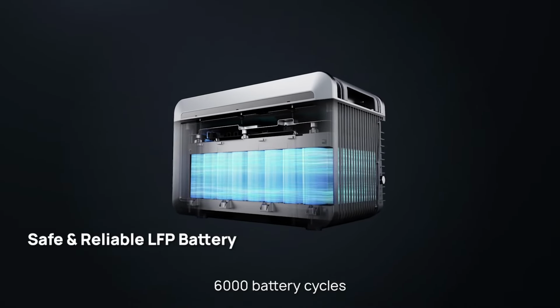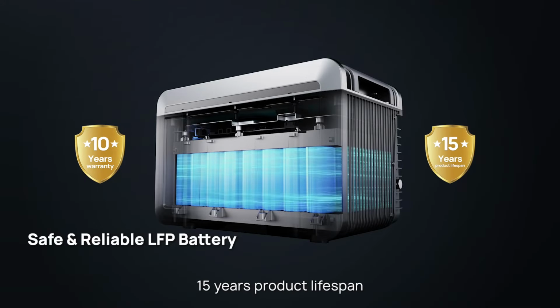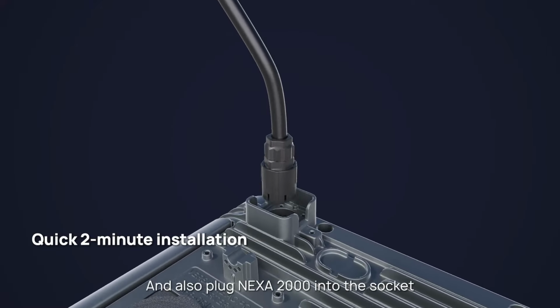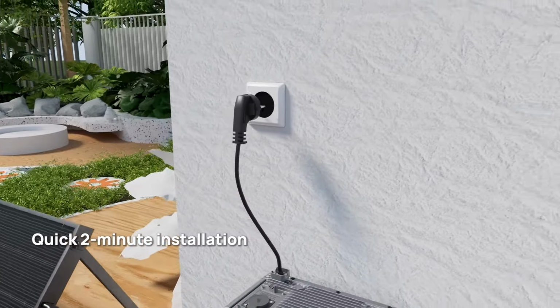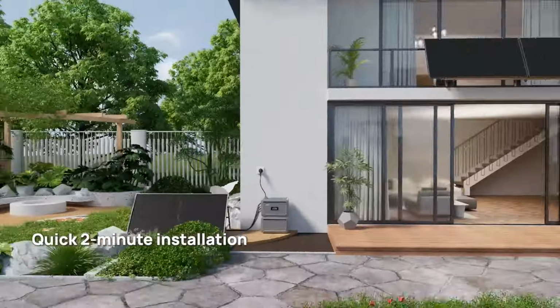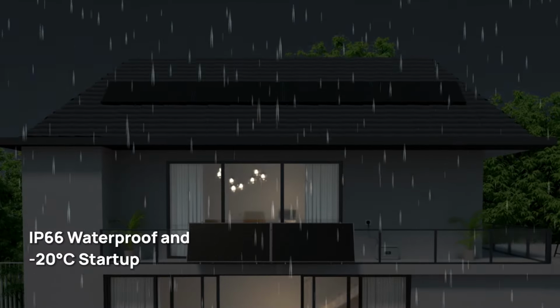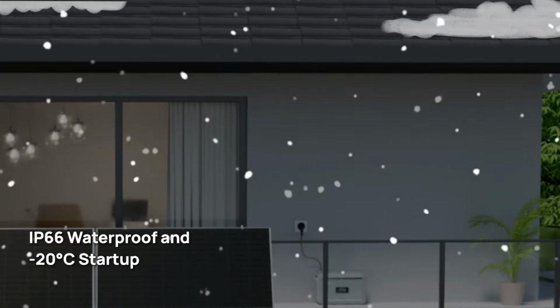6,000 battery cycles, 10 years warranty, 15 years product lifespan. Simply connect the PV terminals and plug Nexa 2000 into the socket. IP66 waterproof, and -20 degrees Celsius startup.